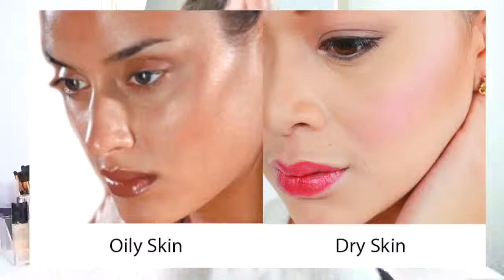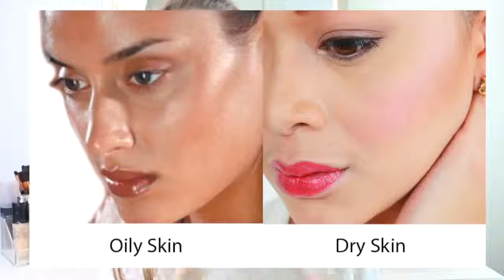When you're first doing your makeup, the first thing that you need is primer. It's hard to decide what type of primer you need. My skin is kind of in between dry and oily, so I'm right in the center. It doesn't feel dry, but it doesn't feel oily.